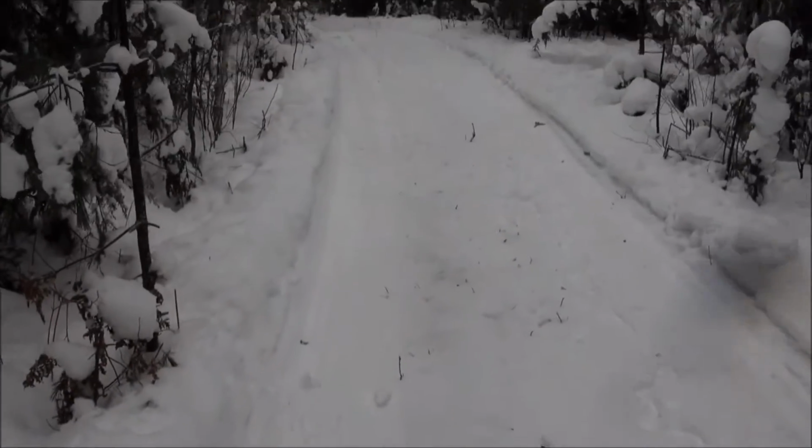And these are the reasons I depend on my collars to work. These are fresh Timberwolf tracks made this morning. They're in here where I'm running. Fresh Timberwolf tracks. That's why I depend on my collars to work from Garmin.